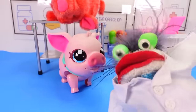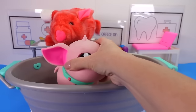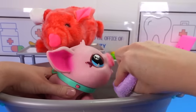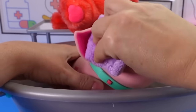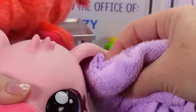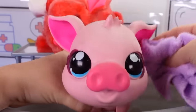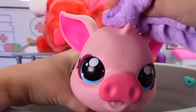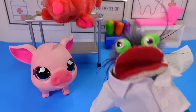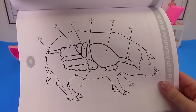Now, it's time for a little piggy bath. Here's the bathtub. And in goes the little piggy. We'll just wipe away some of this mud and dirt that's on your face, and maybe got into your ears and gave you a little ear infection. Clean the other ear up. You're getting nice and clean, little piggy. You look so much better. And now Miss Hands has a surprise for you. That's right. It's a picture of a pig she's going to color in.